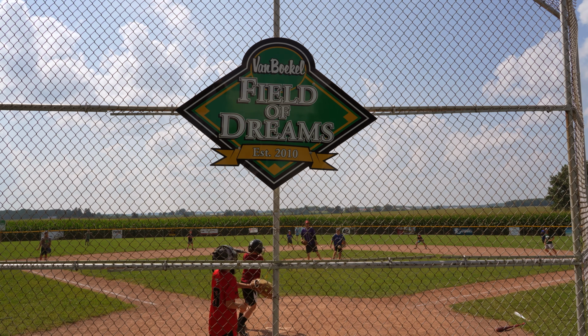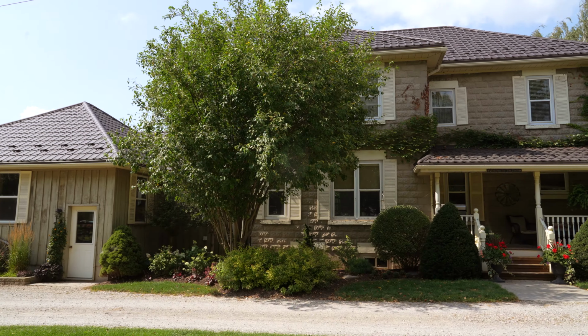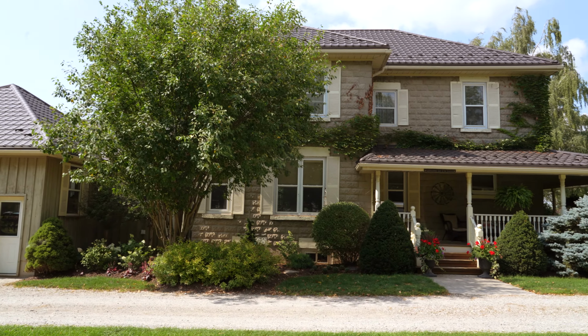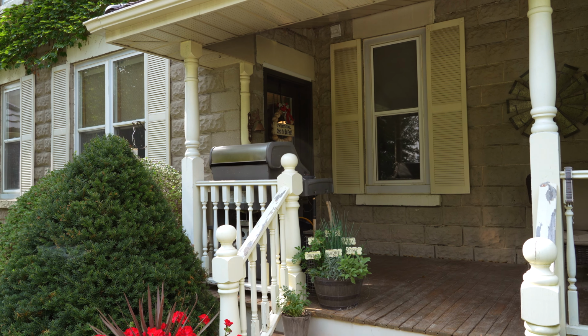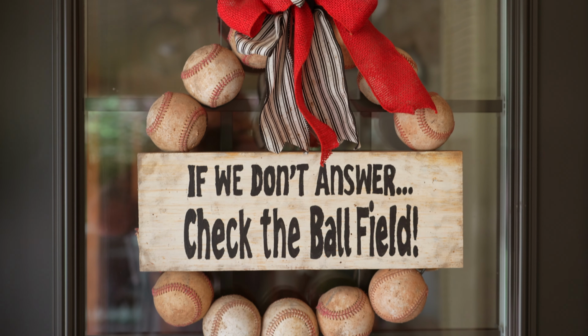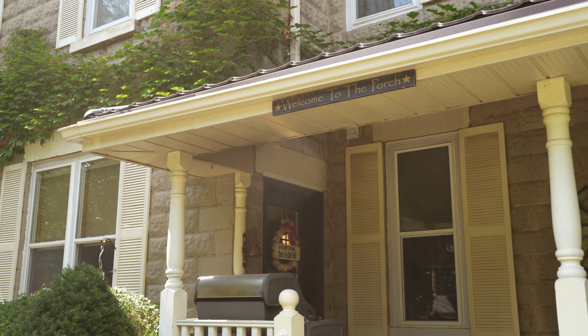The Van Boekel Field of Dreams was built in 2010. That's right, yeah. So I would have been about 10 years old at the time. And like I said, my dad's a big ball fan, and we used to just play in the front yard, and we got a little too big for that. The windows to my mom's kitchen were pretty close by.